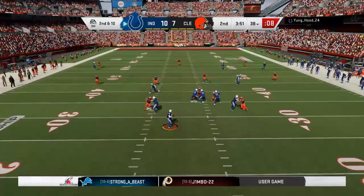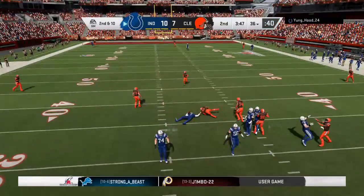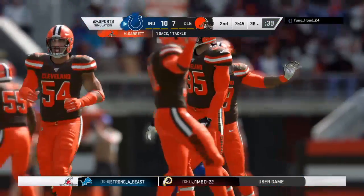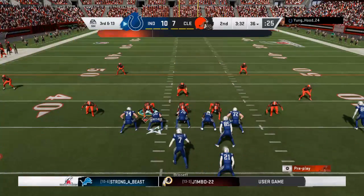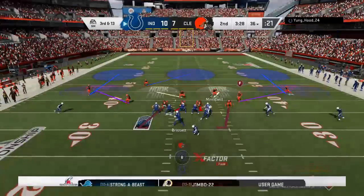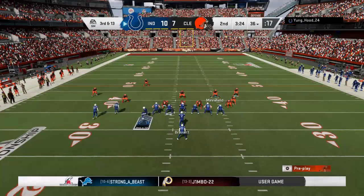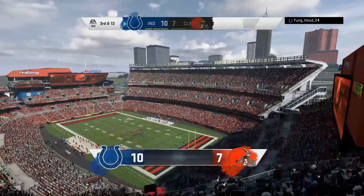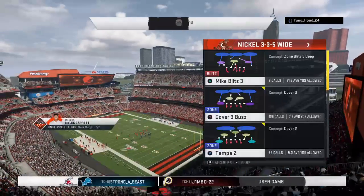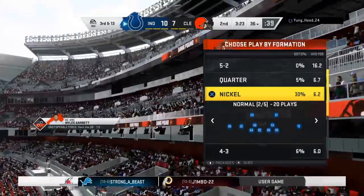From the shotgun, it's Bissett. And the Browns pressure gets to him that time, and he's going to go down. Myles Garrett able to get him for a loss of about 3. Now the Browns will use the first of their 3 timeouts. They'll have 2 remaining as we step aside here in this second quarter.